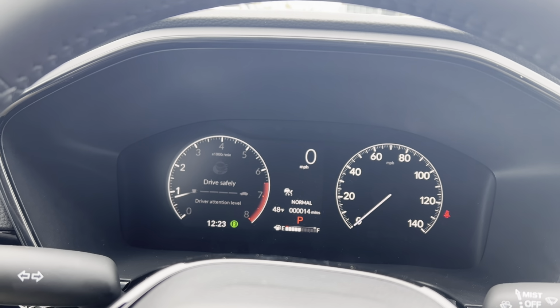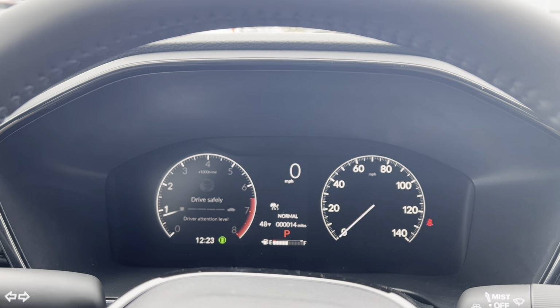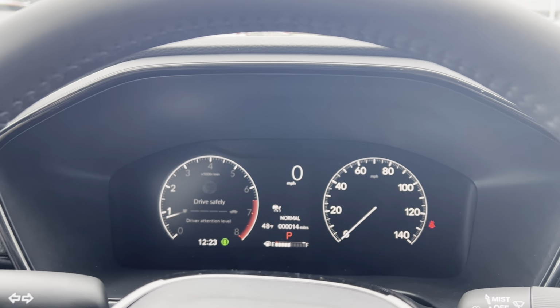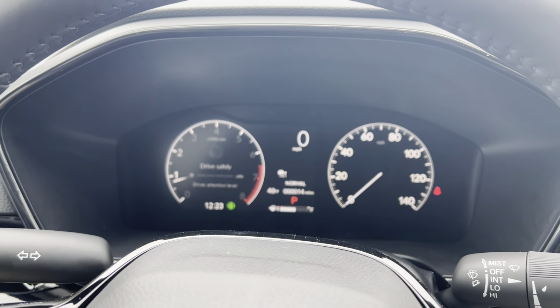We've got to go over the driver attention monitor. You guys can see there's 4 lines. 4 full bars means you're perfect to drive. 3 bars, you're okay. 2 bars, the car's going to tell you to take a break. 1, the car will not stop bothering you until you actually stop and take a break somewhere. How does it know the way you're driving? It depends on whether you're keeping a constant speed and the way you're steering the car.